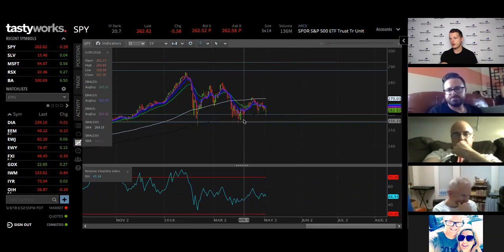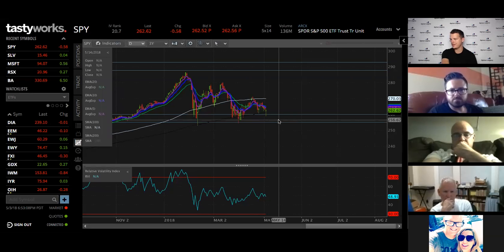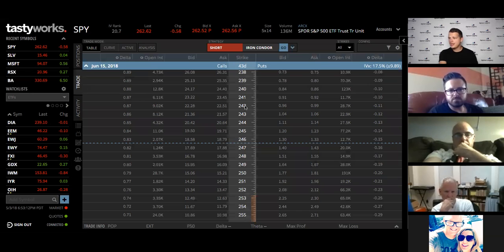It looks like it's come darn near close to that support. And with that long wick, I think this thing is going to skyrocket through to the moon and back. So what I could do is come down and look at that support right there, around 260, 256. And then I'd come over here to the put side, and I'd look for that 256 put.